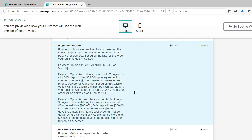Payment option number 2 is presented, where the balance is broken down into 2 payments with a 60% deposit due upon agreement of this contract. In this case, it would be $39. And then it talks about 40%, which is $26 remaining balance due prior to delivery of the order. It also gives the deadline due dates for these payments. In this case, $39, which is the first payment, is due by January 20th.